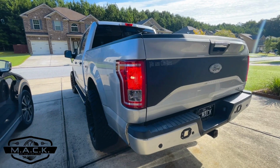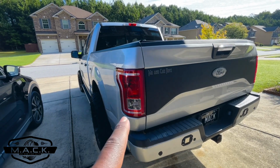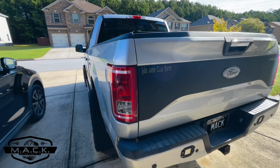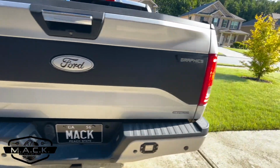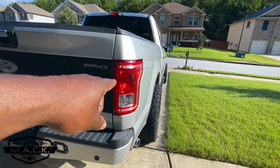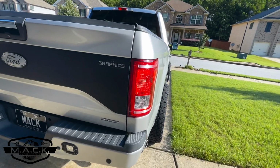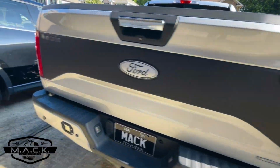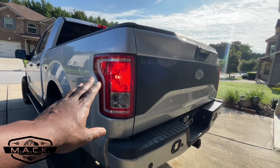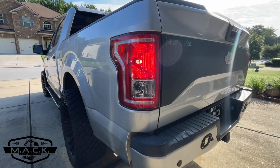And there you have it, y'all. I got both sides done. LED tail lights from Auxito.com. These are 3157s. I have them in both sides. What I like about them is that even on this side with the sun, you can still see the light in the daytime, which is perfect. It's extra bright, 10 times brighter than the stock halogen bulbs that were in here. So this is perfect if you have stock halogen lights and you want to upgrade to something a little brighter, a little more crisp, that gives it more of a classic look.